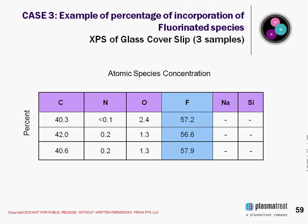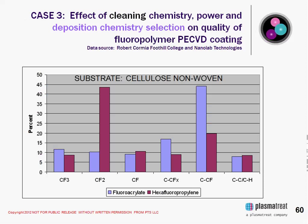Again, continuing with these fluoropolymer coatings, this particular slide shows an example of choices of the precursor or the chemistry. So we looked at a fluoroacrylate and a hexafluoropropylene. The substrate was a cellulose nonwoven, basically a paper towel. We treat a lot of membrane materials. And as you can see, the two different chemistries yield different chemical compositions. And this may be important because one may provide holdout or resistance to a unique solvent or chemistry than the other.